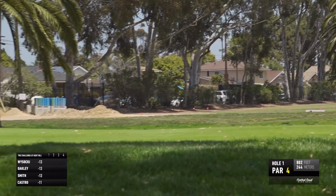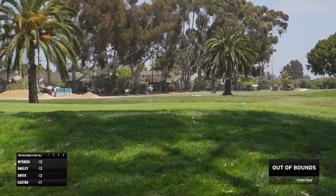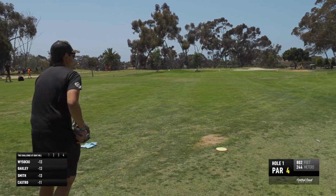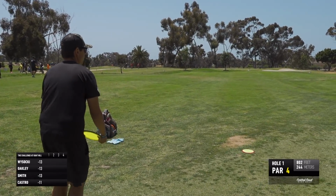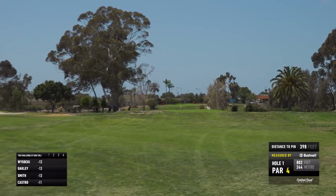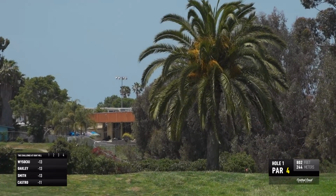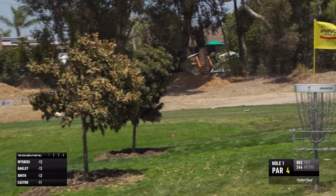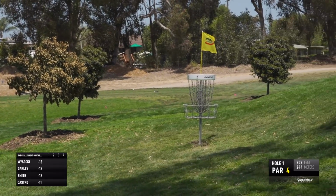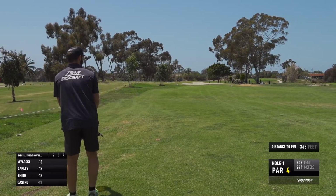Line driving it. Does it have enough? That doesn't look good. Yeah, just a couple feet from getting back in bounds. He will have a long putt to save his par. Jordan Castro going to the face. 400-foot wide hyzer play here. It's got to fade in a hurry. It's leaking a little longer than he wanted. Gets back in bounds. It does. He's going to have a long uphill putt. At least it's mostly safe. Yeah, one he can run.